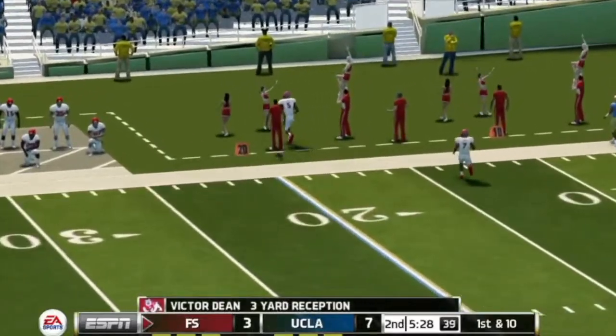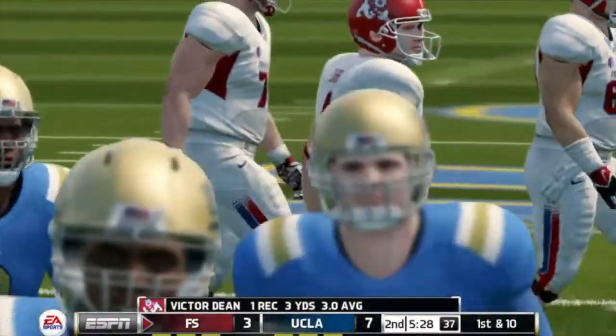Out of bounds, right around the 18-yard line. Gain of 3 on the play. First down.